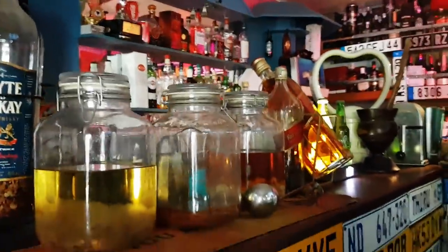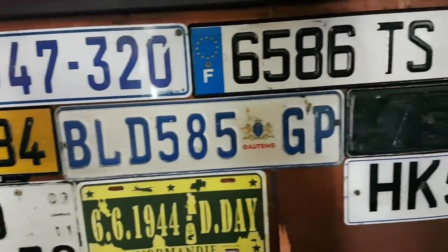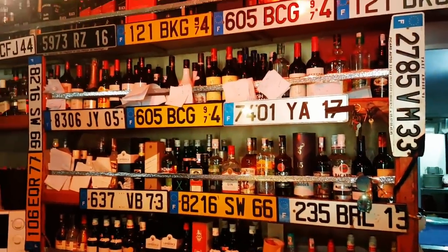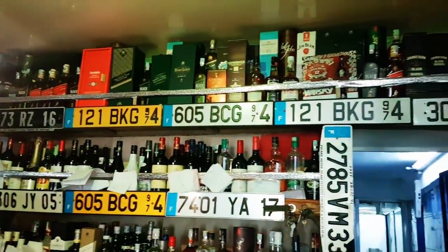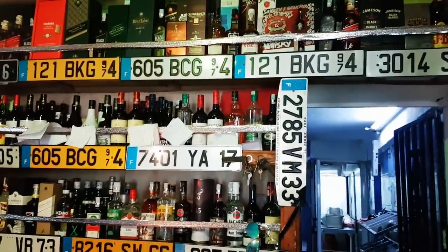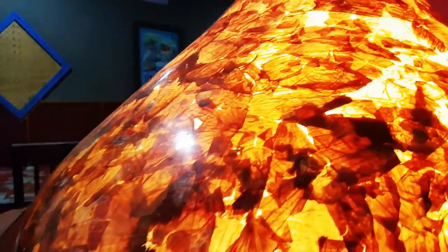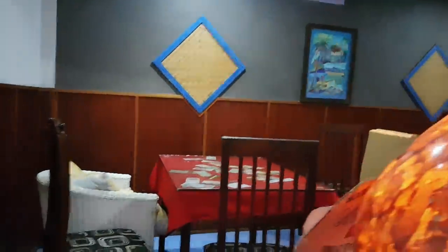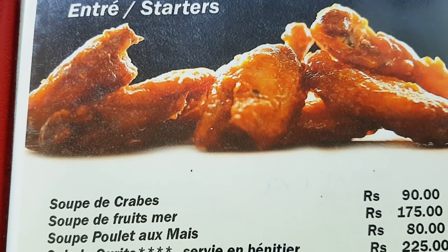Gorgeous bar. With all these donated license plates. Wow. Look at that. It's a pretty decent collection. Oh, and they are also, this is gorgeous. I don't even know what it is, but it's amazing. But there are these private areas that you can rent, I suppose, or come and have your lunch at the private area. It's quite a big menu.